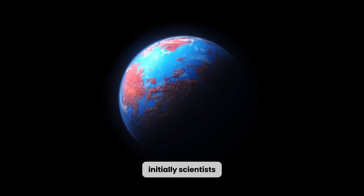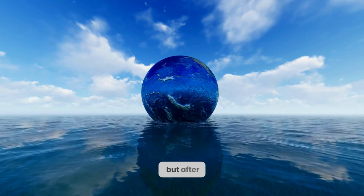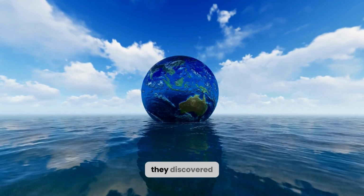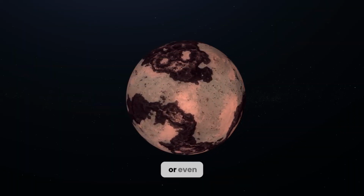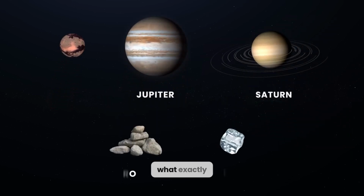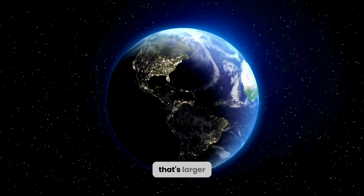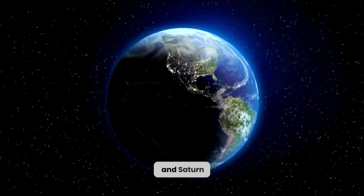Initially, scientists thought there were only 3 exoplanets orbiting Gliese 667C, but after revisiting existing data and making additional observations, they discovered there may actually be 6 planets in the planetary system, with 3 or even 4 of them being potentially habitable super-Earths. So what exactly is a super-Earth? The term is used to describe a planet that's larger than Earth but not quite as large as the gas giants like Jupiter and Saturn.